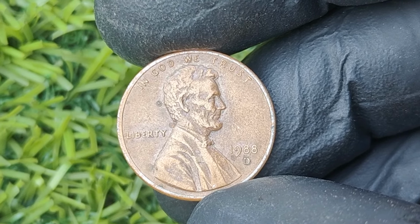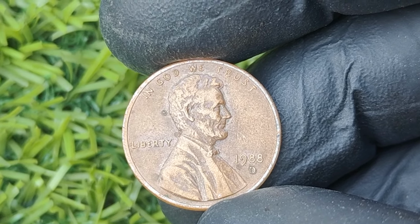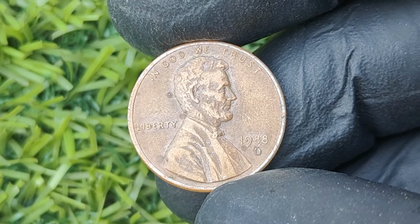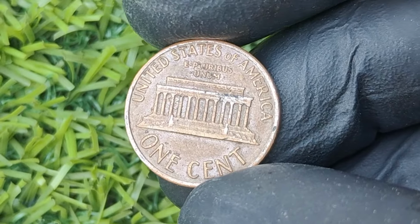Also, look at Lincoln's bust and how it aligns with the lettering. It takes a trained eye, but once you see it, you'll never forget it. This isn't just coin collecting. This is detective work with the possibility of a life-altering payday.